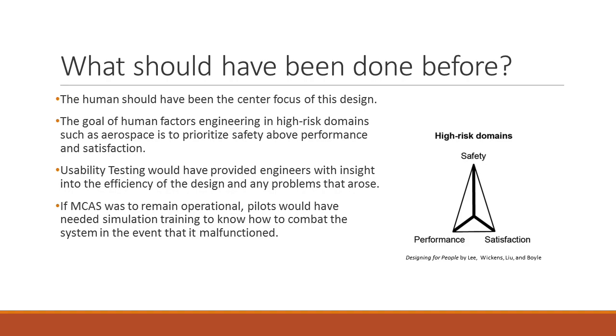Usability testing would have provided engineers with insight into the efficiency of the design and any problems that arose, such as the faultiness of the MCAS system. If MCAS was to remain operational, pilots would have needed simulation training to know how to combat the system in the event that it malfunctioned.